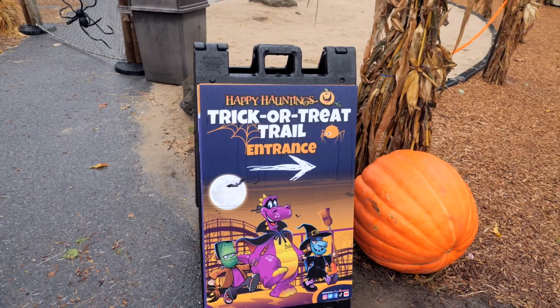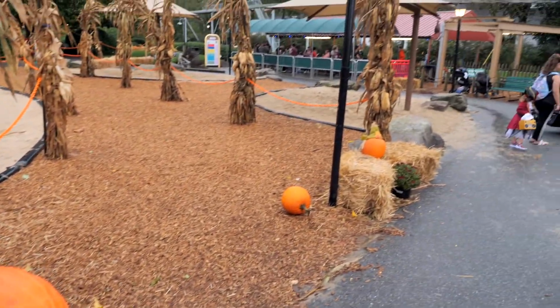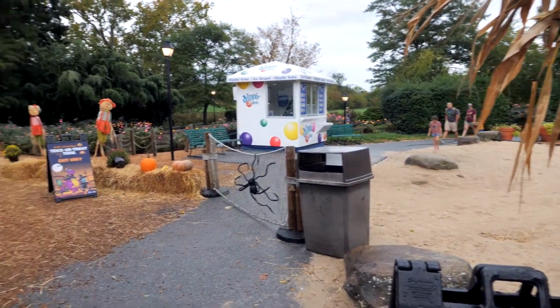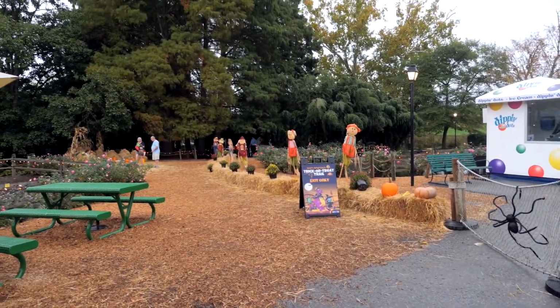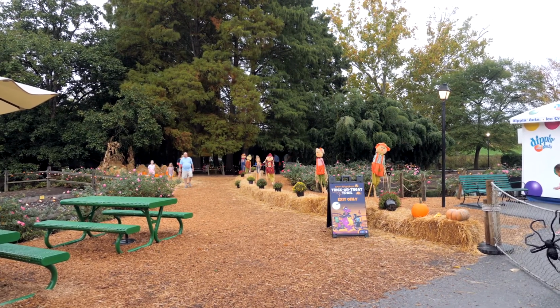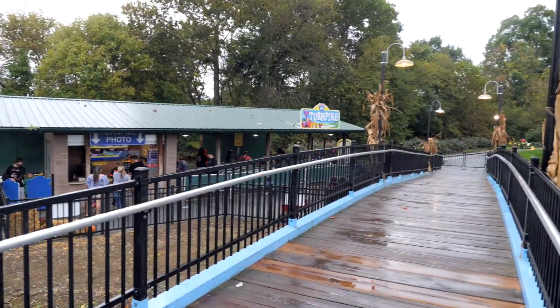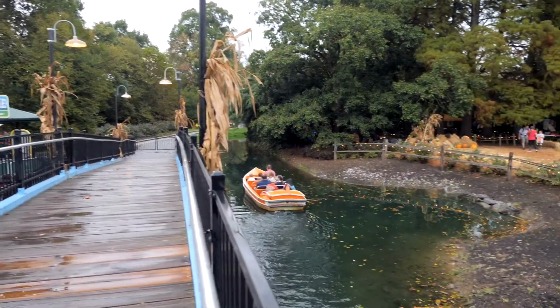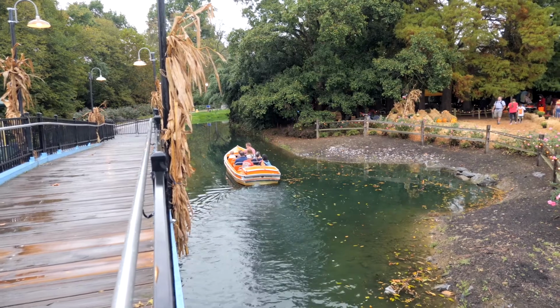Now I'm starting to see signs for their trick-or-treat trails, which takes you all the way around here. And then it looks like, do you end up going into the forest? Oh yeah. Wow, you end up going into the woods. Now that is cool. So it looks like this bridge takes you over to the Dutch Wonderland Turnpike, which is their antique cars. Then we have the little boat ride that's going around.